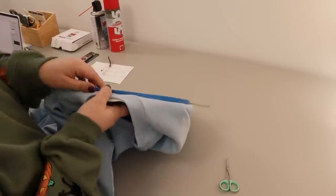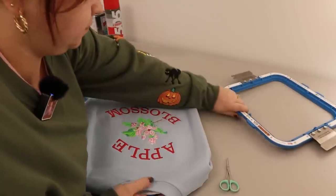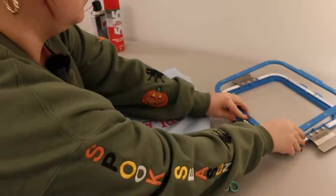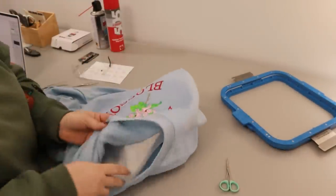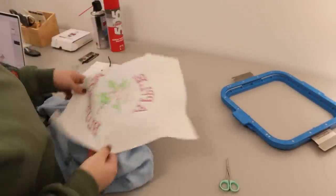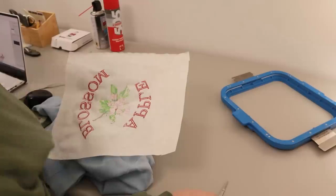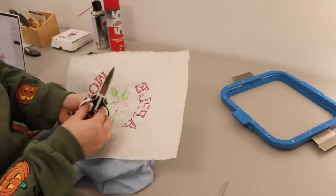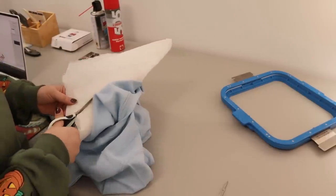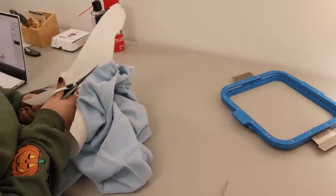So, with tear away stabilizer, this would be the part where you tear it away. These feel so small, I almost feel like I'd be better off using these as long as I'm careful, because they're not curved, and you can cut much more at once. Kind of glides.